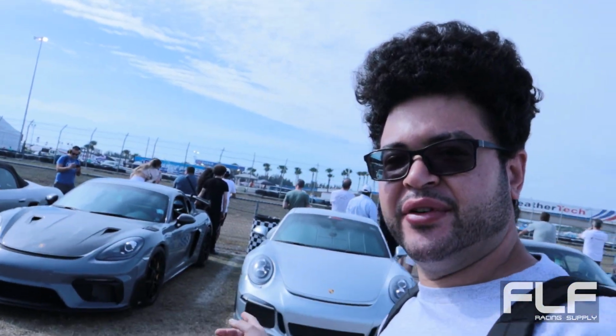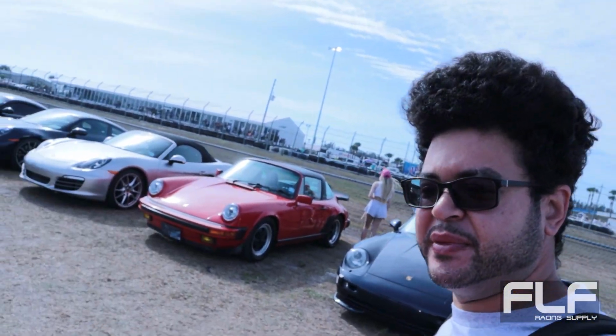So here we got a 911. Got a Porsche flag on my backpack. That's pretty cool. All kinds of nice Caymans. Here's an orange GT3 RS. Particularly rare because they only made so many 997 GT3 RSs in this beautiful orange color.